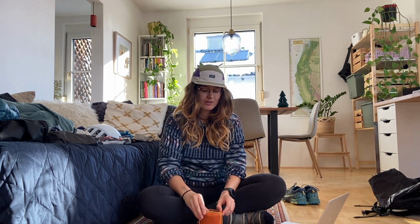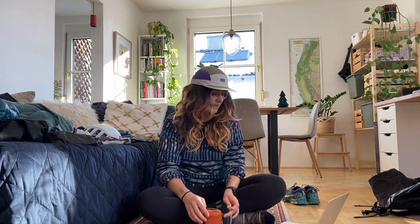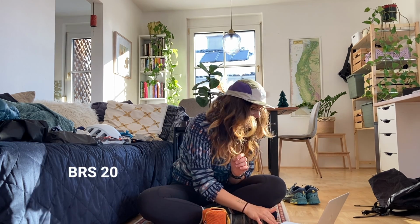I was so positively surprised by the stove because I have bought myself, I need to look up the name, BRS20. Everyone probably knows it.